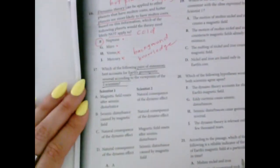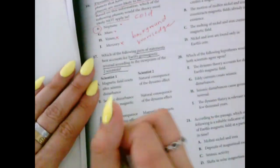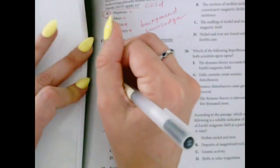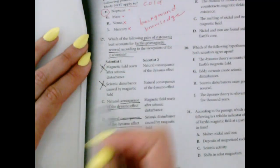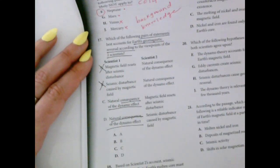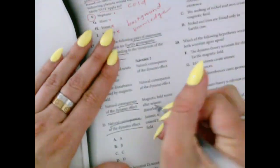Alright, so scientist 1 says that it is a consequence or an effect of the dynamo effect. So that's my choice for scientist 1. So I'm between C and D, just looking at scientist 1. Alright, scientist 2 says it's seismic stuff. So seismic disturbance and magnetic field resets. And so now I need to pick between these two because I found my key term of seismic.